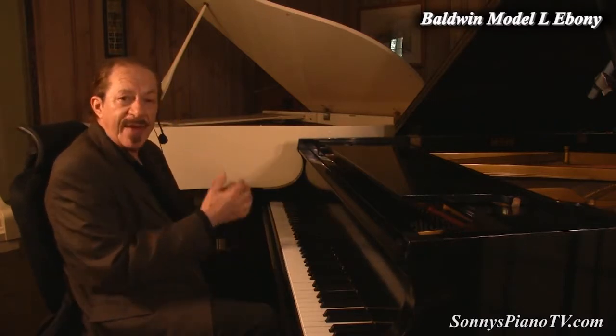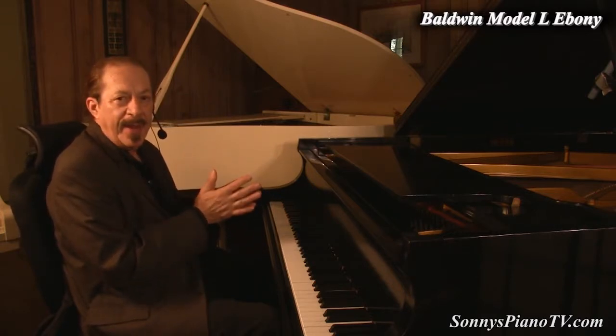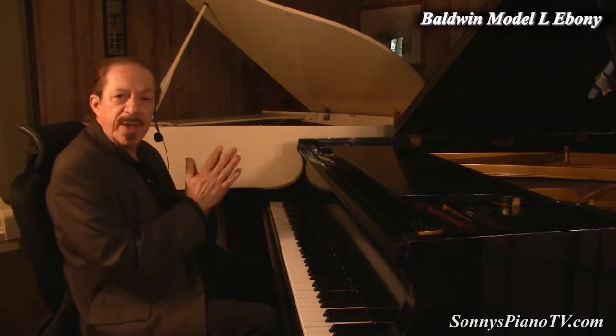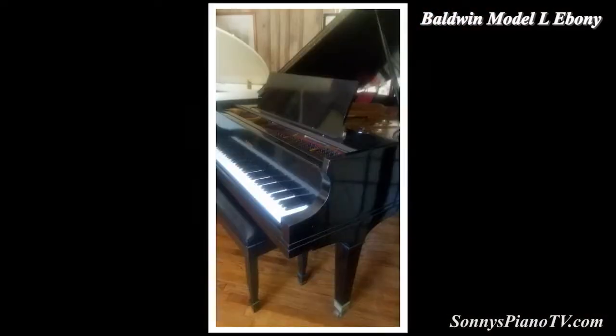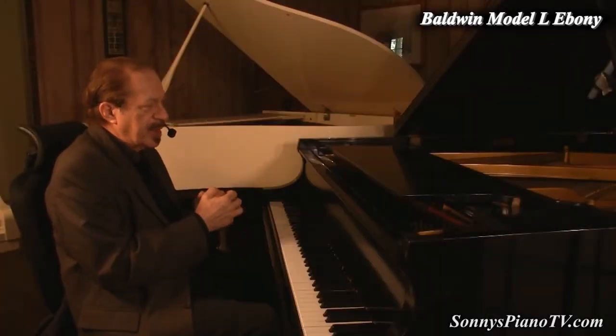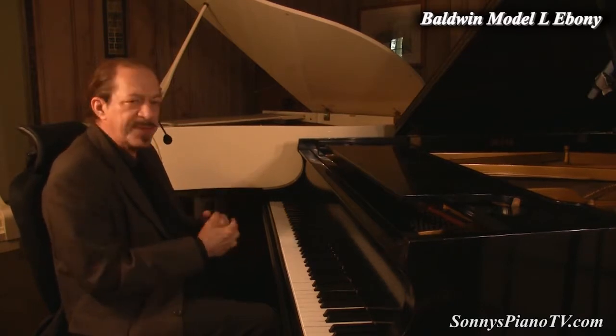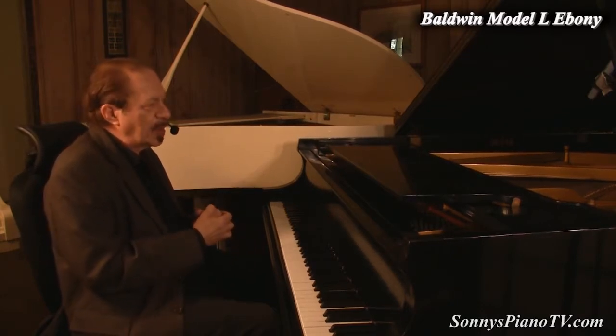And what do we have here? My goodness, my golly, my gee, holy cow. We have a Baldwin Model L, 6'3" long, made in 1958, in pristine, excellent condition. This is the last of the great American classic handcrafted pianos, Baldwins.